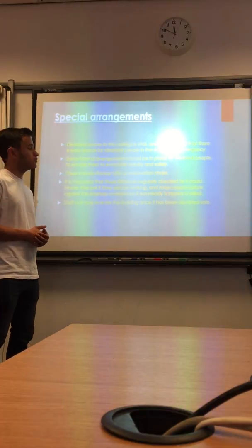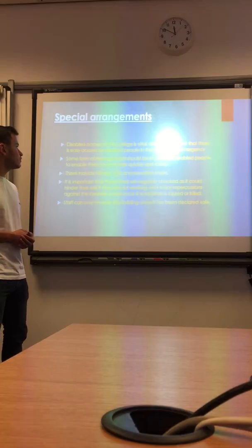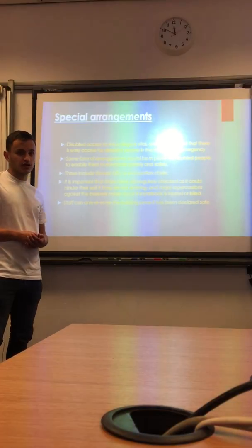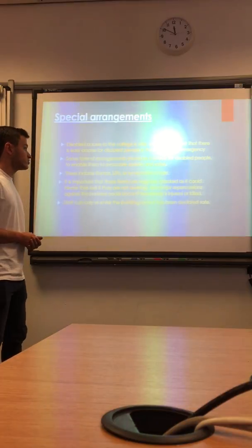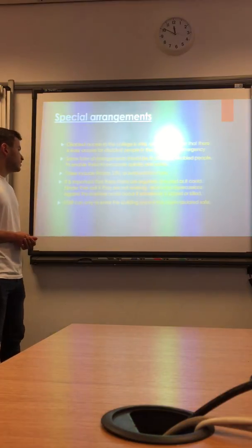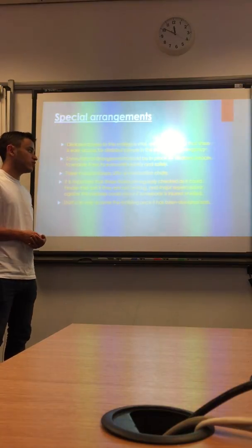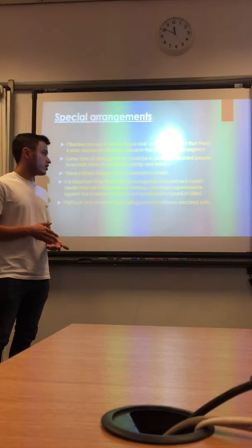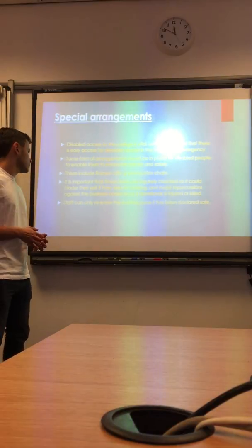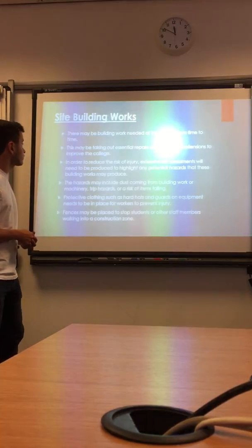Special arrangements. Disabled access to the college is vital, and it is important there is easy access for disabled people in the event of an emergency. Some form of arrangement should be in place for disabled people to enable them to evacuate quickly and safely. These include ramps, lifts or evacuation chairs. It's important that these items are regularly checked, as it could hinder their exit if they are not working, and major repercussions against the business could occur if somebody is injured or killed. Staff can only re-enter the building if it's declared safe.